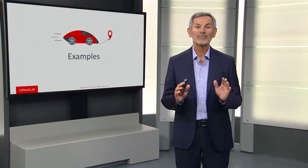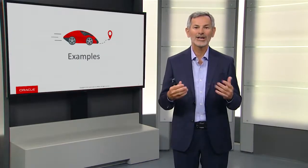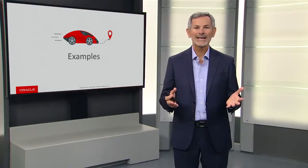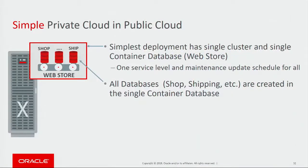Now I'm going to provide a couple of examples of how Autonomous Database Dedicated might be deployed. The simplest example is where we put all databases in a single container database. In this example, we have one web store container database as both the shipping and the shopping database. And we will have one service level and one maintenance update schedule for all databases.